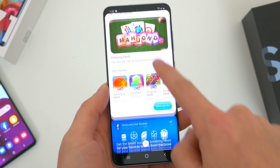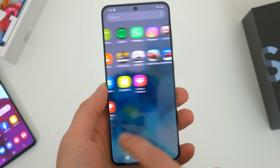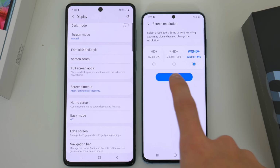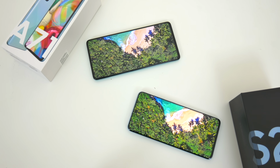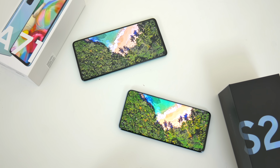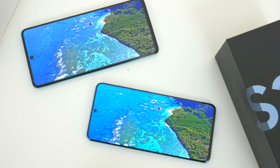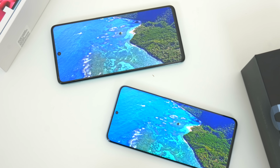For some folks, honestly, they probably don't care or maybe wouldn't even notice, and that's okay. And you should also know that you can either run at 120Hz or QHD, not both. So you sort of have to choose if you want a fluid feel or more detail. Overall though, obviously the S20 is not only significantly better when it comes to the display, it also offers more options and features, and potentially a drastically different viewing experience for the user.